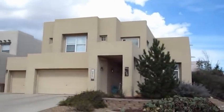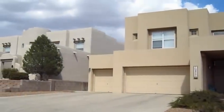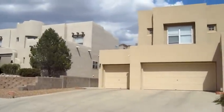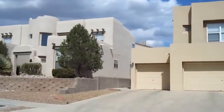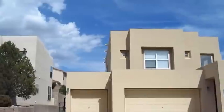Here's another one right here. Southwestern style residential homes. Albuquerque, New Mexico.